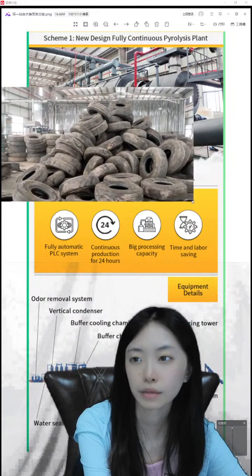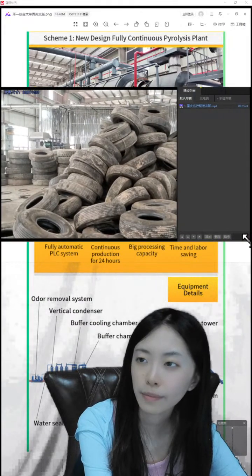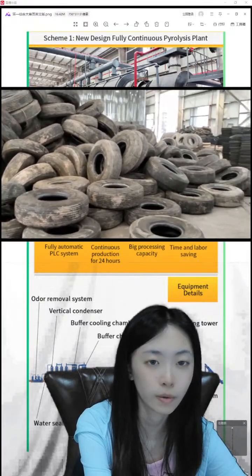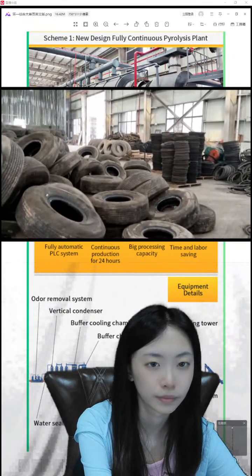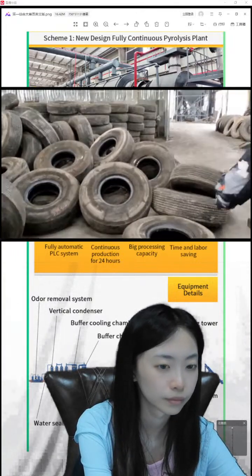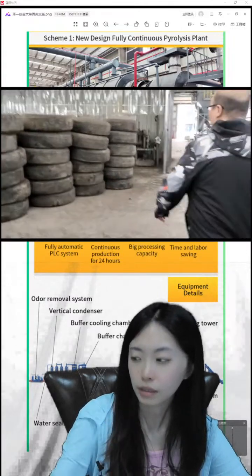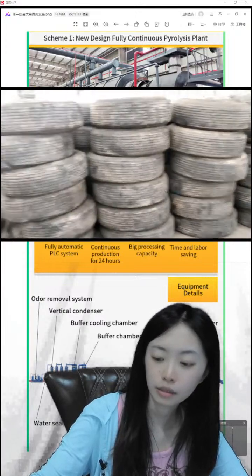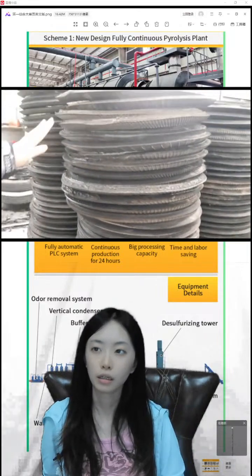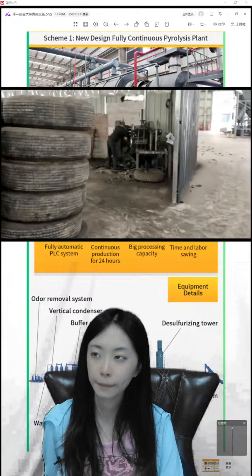You can see this is the raw material of the whole tire. The quantity is maybe 17 to 20 tires per 1 ton. You can see this is a tire. The capacity that this customer has is 100 tons of tires per day.